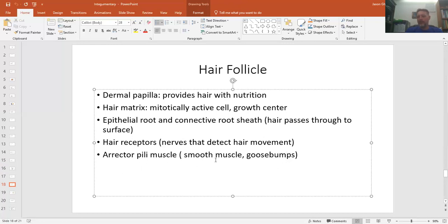This is the smooth muscle. We can't consciously control it. That will stand the hair up on end, causing goosebumps. And what it does is it traps a little bit more heat close to the skin to help keep you warmer, help prevent some heat loss.